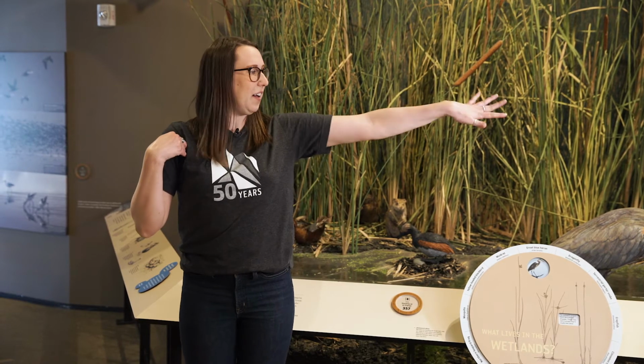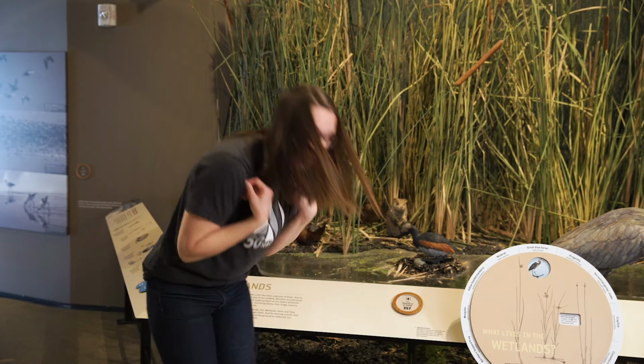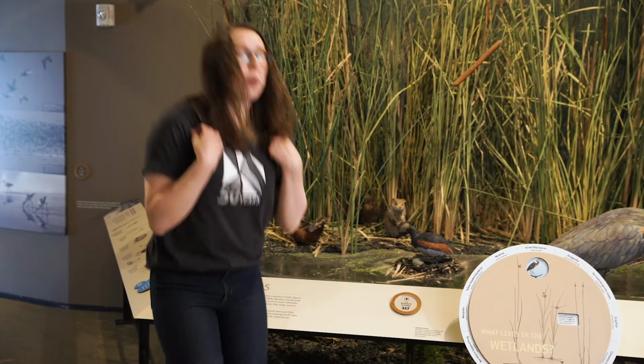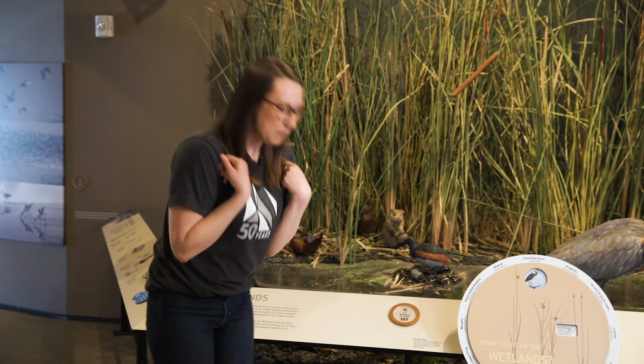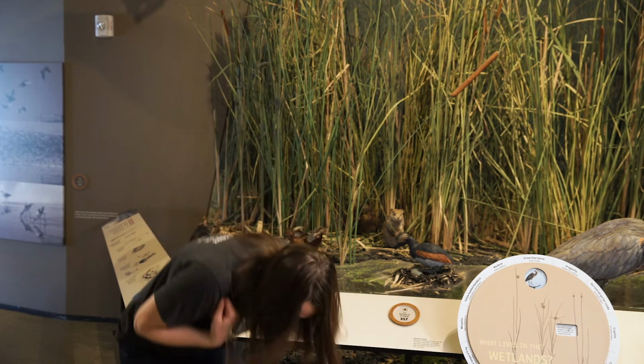Let's try part of that together. Okay, everyone. One wing ready, now the other. Bow to your partner, dive underwater and pop up to dance on top of the water with your neck stretched out. Did you get that? Let's try it again all together. Wings tucked in, bow to your partner, dive underwater and pop up to dance.